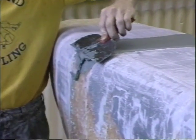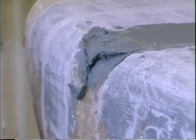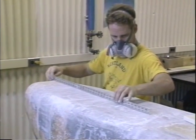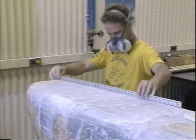The bottom of the plug was closest to being correct, so we started there. We added material to the bottom to level it, and to the sides to smooth the transition with the bottom. Use some type of sight gauge to determine where the material needs to be added or removed. Here I use a straight edge to look for low spots.